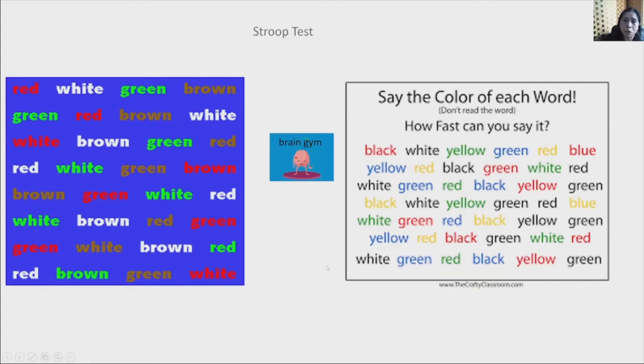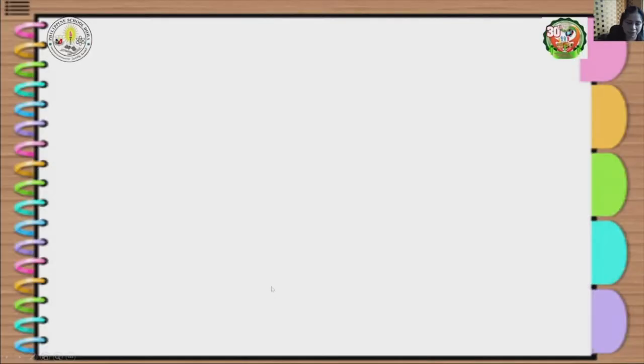So this is what we call a Stroop test, which was invented by J. Ridley Stroop during the groundbreaking of his research in experimental psychology. The title of his research is Studies of Interference in Serial Verbal Reactions from George Peabody College. Just to give credit to the developer of this.